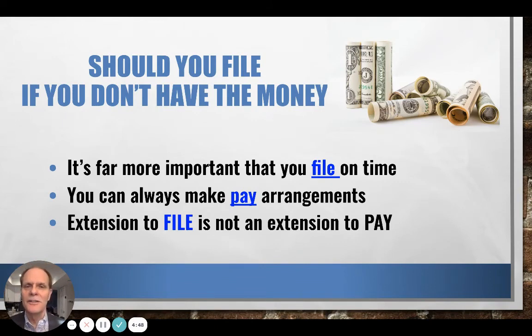But do realize that an extension to file is not an extension to pay. So if you extend your taxes to, let's say, an October 15th extension deadline, realize that you can file by then and meet the filing deadline, but the taxes that were due April 15th were still due April 15th, not October 15th, and so you'll now pay failure to pay penalties for not paying by the filing deadline. Very important, anchor on this, very important to file on time, even if you can't afford to do so.